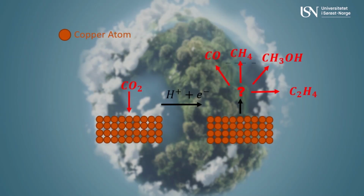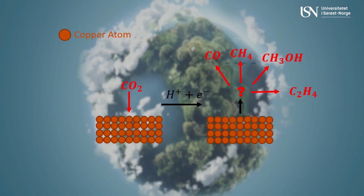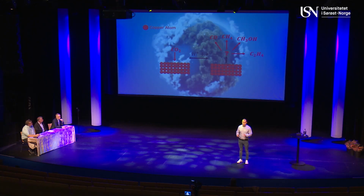So when we reduce CO2, we can get a wide range of different products. But we are primarily interested in the hydrocarbons, since they are more easily used as fuels. Copper is the only metal capable of producing these hydrocarbons, but it has its downside. It tends to produce many different products at the same time, and since they are all competing reactions, this lowers the overall efficiency. Our goal is therefore to tune this catalyst in order to become selective towards one single product.